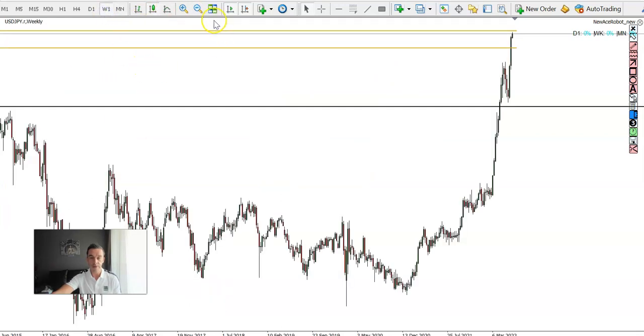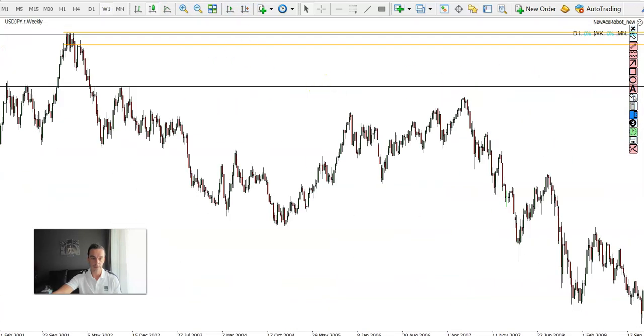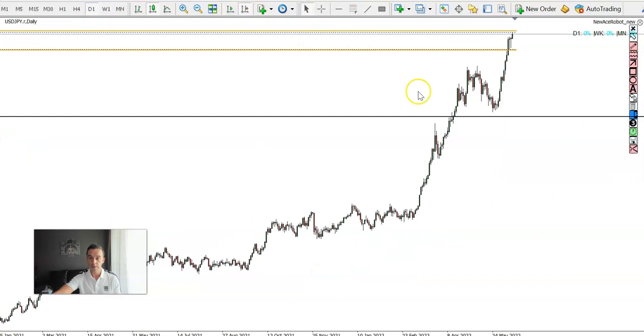If we zoom into the weekly, we can zoom right across. We are at a key weekly level inside that monthly level also. What we want to see now is evidence of price action slowing down on either a daily or a 4-hour chart. So I'll zoom into the daily chart. You can see there's no real evidence that it's slowing down. This has been a straight move up into the level. Sometimes I like this kind of ascent into a key level, because it will drop very, very quickly.